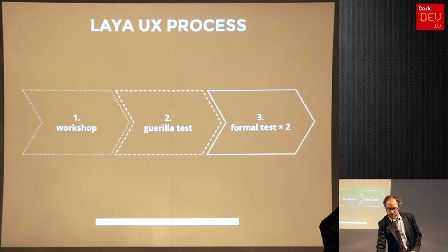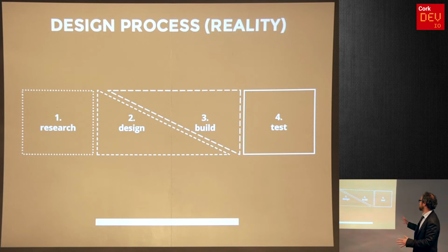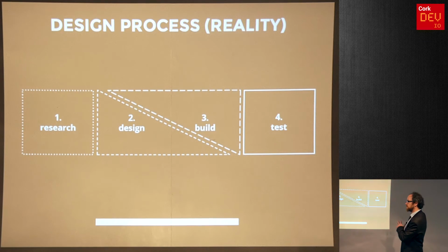So this is the bit I'll be talking about tonight. So this idea of first you have your research phase, at the end you have your QA, but in the middle you have an interaction between development and design.